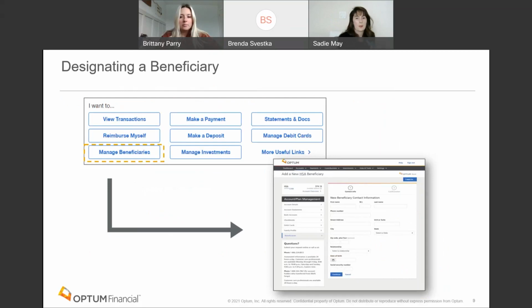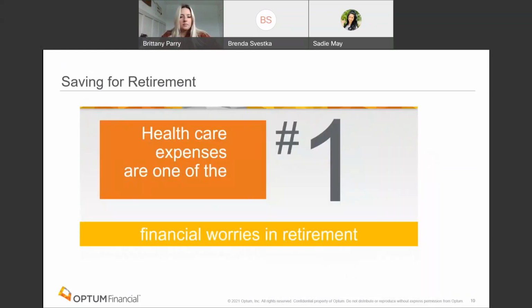So I want to take a moment to point out another really important thing about HSA accounts, because a lot of people forget to do this. If you have just signed up for an HSA account this year, or if you have an HSA account from previous years, or even outside of Optum Bank, it is really important to designate a beneficiary. These are your accounts to keep forever. And in the event that you would pass away, you want your money to go to who you want it to. You don't want it to end up in a situation where it's in the courts deciding what to do. And it's really easy to designate a beneficiary, just like you would for your 401k or another account that you own. You can either do it from our website or from the mobile app as well.